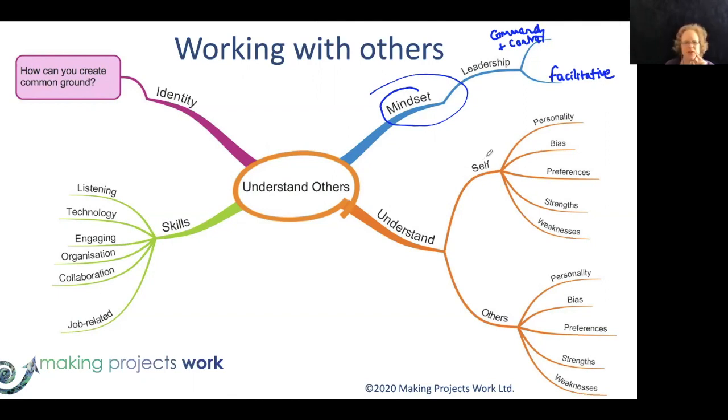I talked about starting with yourself. Know your own personality. Are you introvert or extrovert, for example, and all the other aspects of your personality. Know what they are. Biases, as far as you can, many of them are unconscious. What are your preferences? If you prefer speaking on the phone and all your team prefer something different, it might be tricky. So think about preferences. What are your strengths that you can bring to it? What are the weaknesses that other people can cover for you? And think about the others that you're working with. How can you work with their personalities and yours, of course? What about their biases, their preferences, their strengths, and how can their strengths overcome your weaknesses?